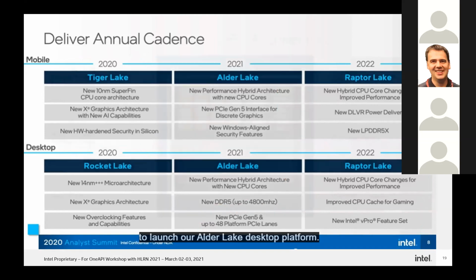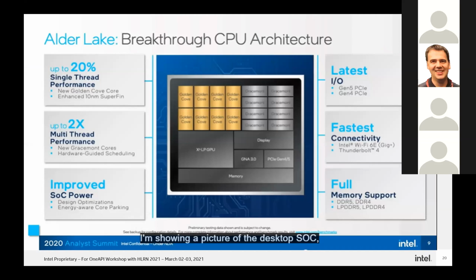Let's have a quick look at what Alder Lake will be like and what we are planning to provide. Up to 20% performance improvement on single thread, and that's typically through the new Golden Cove core, which will be reused in some other processors. I don't think that it is public, so I can't say which one it is.